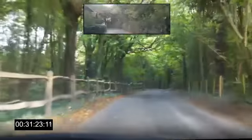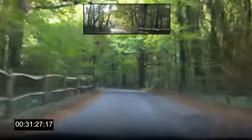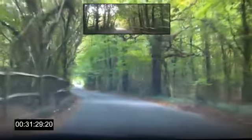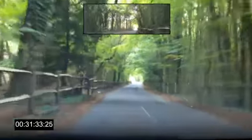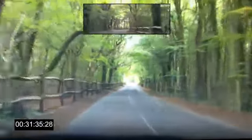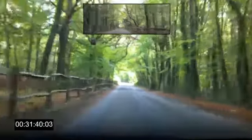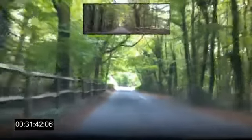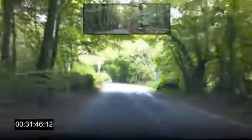Any other potential hazards on a road like this? Dark road like this? Cyclists. Well, yeah, light is going to be a factor, isn't it? Not so bad today because the light's quite good, but if it was in the evening time, it could get quite dark along here. There's the trees. Just follow the road.